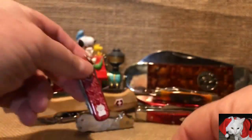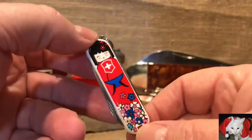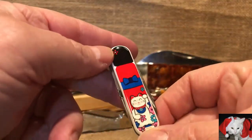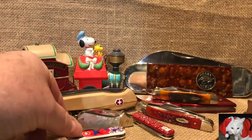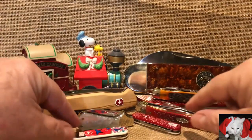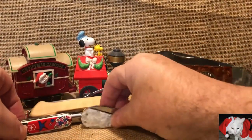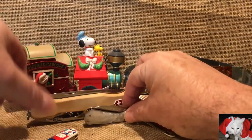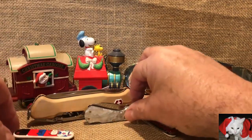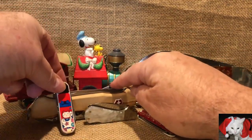So I like the Lucky Cat, and then that got me to get the other one over here, which is the little Japanese doll that also has the Lucky Cat on the back side. So I got both of those knives this year. This one was an older one, and I managed to get it at a really good price, so that was also good. Now I'm knocking everything over, but there you go. My Lucky Cat knives were pretty cool to get.